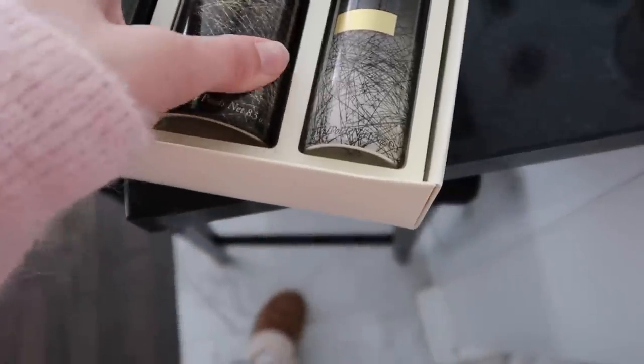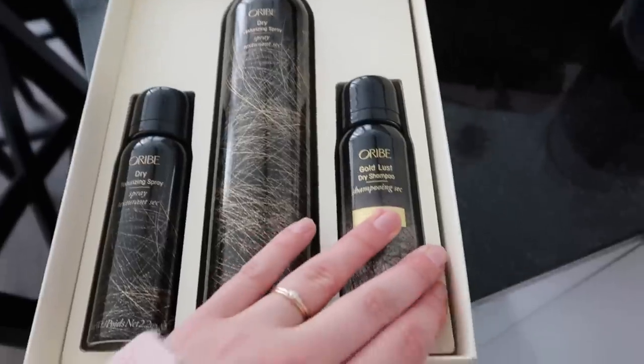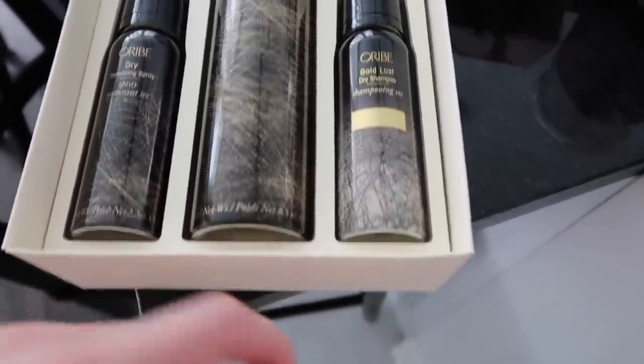Thanks, Orbay. Got some dry shampoo, texturizing spray, a small one and a big one. Perfect for traveling. Oh my gosh, I'm so excited. I actually needed a travel dry shampoo, so that's perfect.